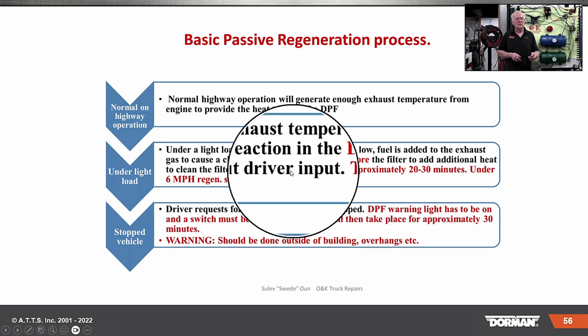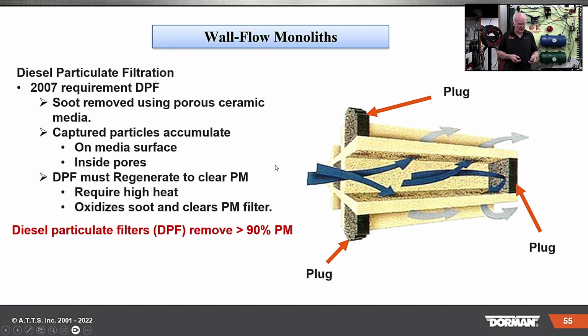But let me go back. You see these plugs in here? Unlike the cat, where you pass through, this filters. There's a reason they call it a trap. Every other channel has a plug. So if you took one of those off and separated it from the housing, one of the first things I would look at before proceeding any farther in the cleaning process is to make sure that the plugs are there. Every other one you can see here is a plug. If they're missing, I'm not quite sure how effective this trap will be. So that's my 2 cents again.